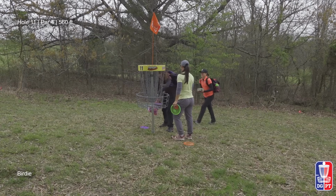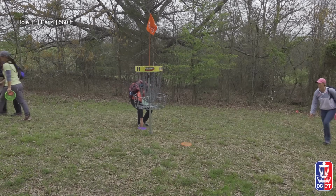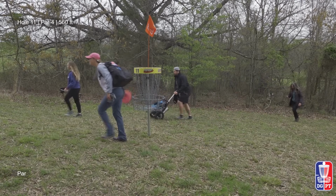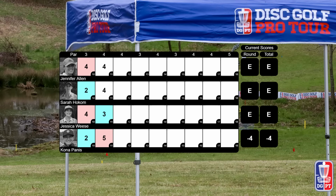And we're going to have just a few cleanups here. Looks like a birdie for Jess. Yep. One of two on the day. Her and Madison. And Sarah will take her par, and we are moving on. Kona maintains her lead at 4 under.